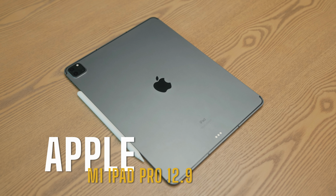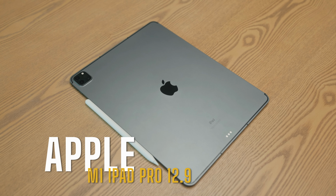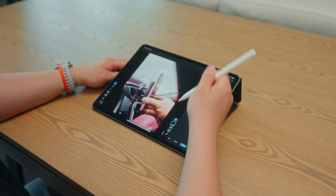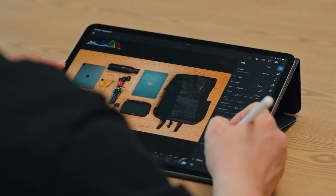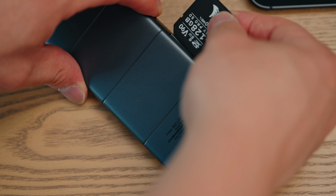This is the 12.9 M1 iPad Pro, and I edit 100% of my photos on the iPad. There's something about editing photos on a computer that I just can't get myself to do, and I really love editing photos with the Apple Pencil, and it just feels more natural than using a mouse. And all I do is plug my SD card into the iPad and import everything into Lightroom CC, then just start editing fast. And since this is Lightroom CC, I have access to all the same photos on my phone, and once I'm all done, I can just upload straight to social media.